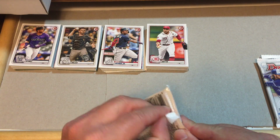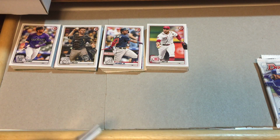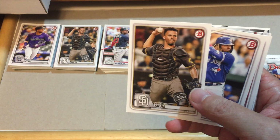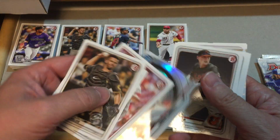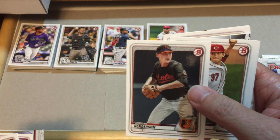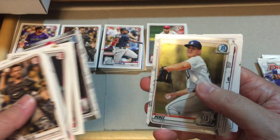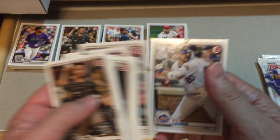This is pack number five, value pack number five. So it would be 12 card pack number nine. Francisco Mejia, Vladdy, Zach Flaherty again, Corbin Carroll, he's number 90 out of 100, Gunnar Henderson, Nick Lodolo, Jordan Groshans, Joe Adell, Franklin Perez, Nolan Arenado, Lorenzo Cain, and Pete Alonso.